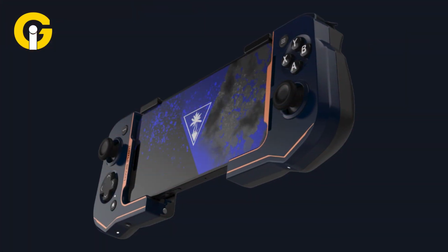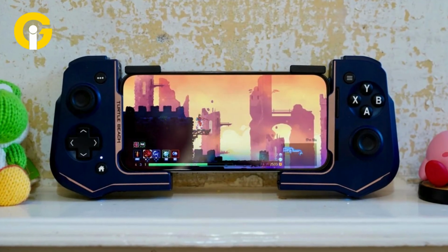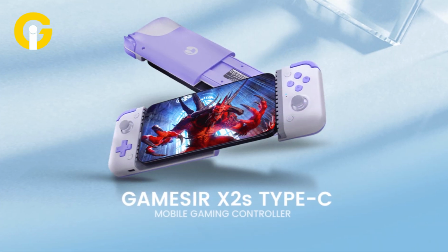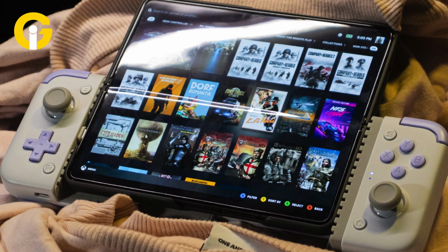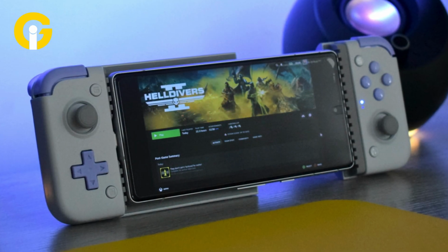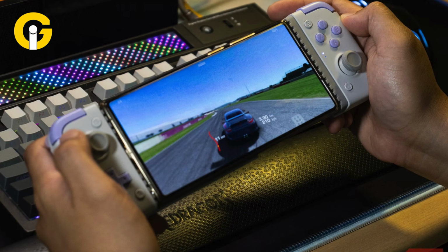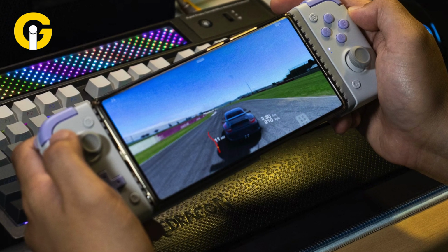The Turtle Beach Atom is a compact and lightweight controller that packs a punch, offering a comfortable gaming experience with its ergonomic design and exclusive features. Gamezer X2S Type-C, compatible with Android devices USB-C, wired connectivity for zero latency, 12-hour battery life with USB-C charging, ergonomic design with textured grips, supports cloud gaming and streaming services. The Gamezer X2S Type-C offers a wired gaming experience with zero latency, making it perfect for competitive gamers.